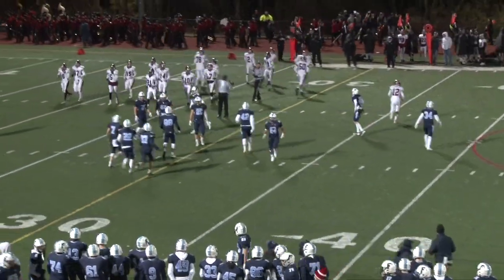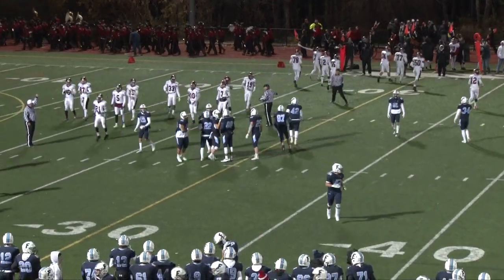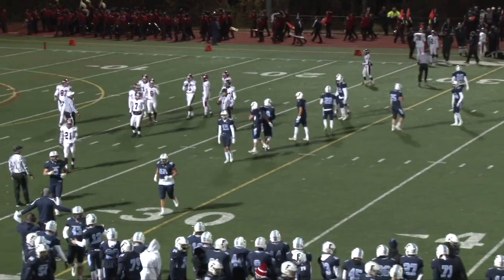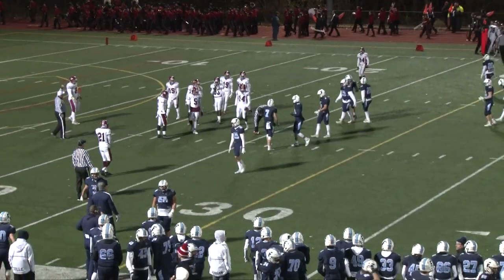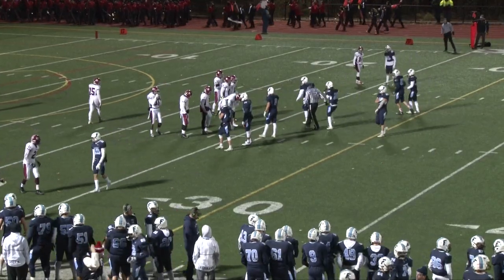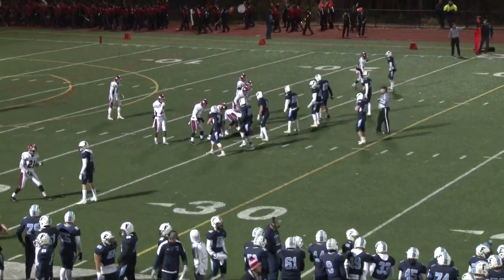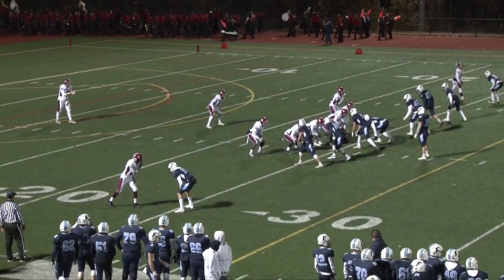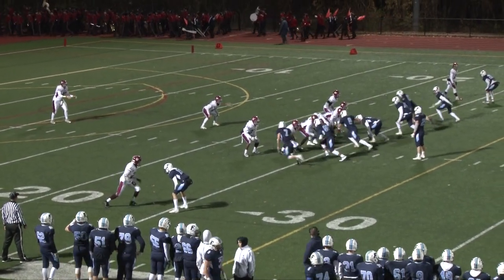The pressure being put on Medley, and he had no choice but to release it immediately there, and Brockton will have to punt it off, and hey, there's still 2:17 on the clock. That's plenty of time for Franklin to do something offensively once they get the ball. So McCarthy is in, Nally is back for the Panthers. Plenty of time left, 2:17 to go.